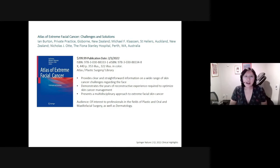The next title we have is Atlas of Extreme Facial Cancer. This atlas shares the author's expert experiences in managing difficult facial skin cancer and presents rare cases from his own practice. The content in the book follows an anatomical approach based on the complex and often staged reconstruction of extreme facial cancer. It's written in a clear and logical format.